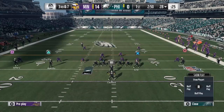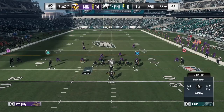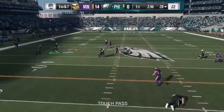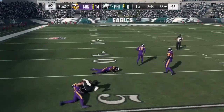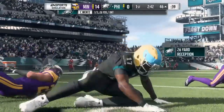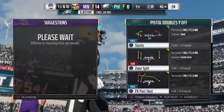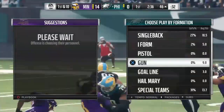Advantage here. Now a play fake. Wentz. And Jeffrey's got it. And he'll be taken down, but not before he gets into enemy territory. A good pickup there, 26 yards.